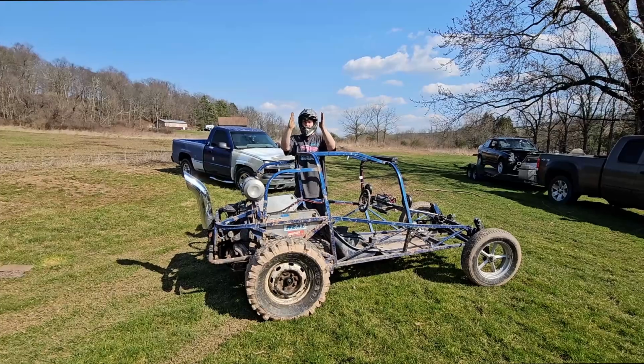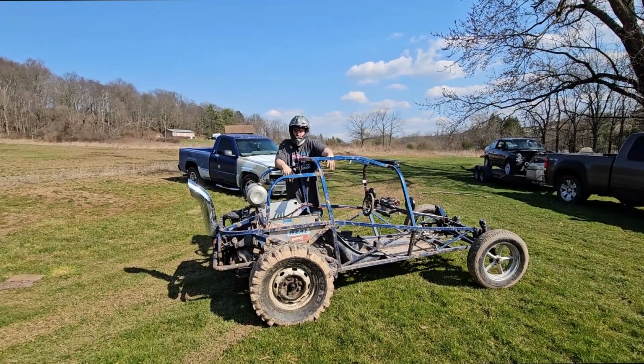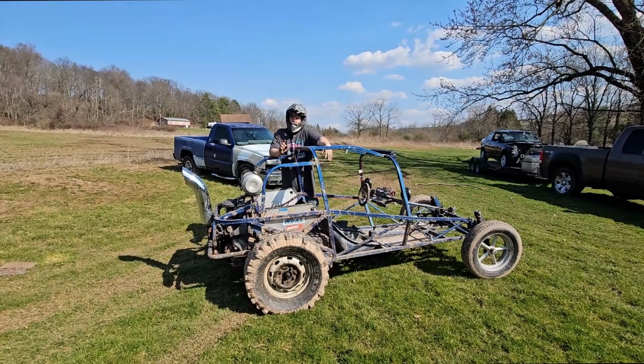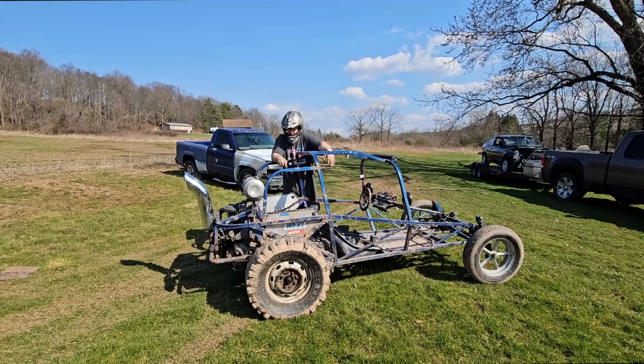So it's called a swing axle. They didn't come out with full independent rear suspension until many years later. But this is very, very iconic to that year range of the Volkswagen Beetles. So that's why I think this is a 70s dune buggy.